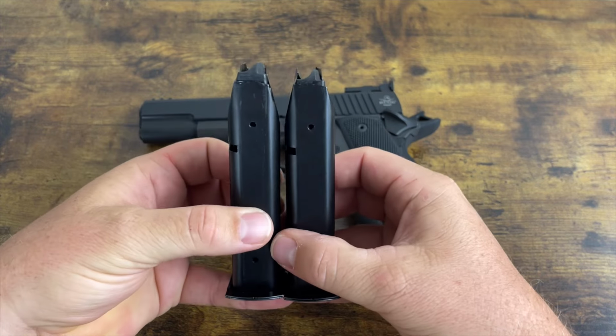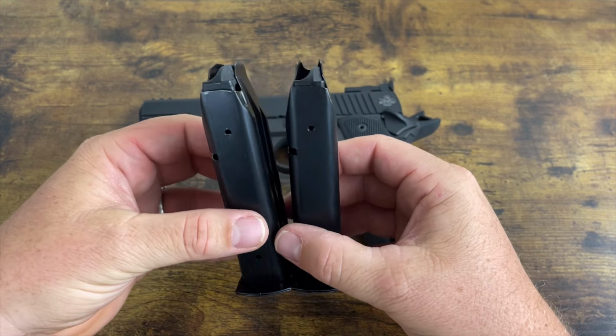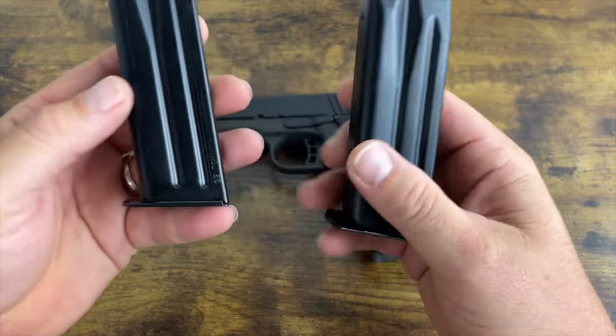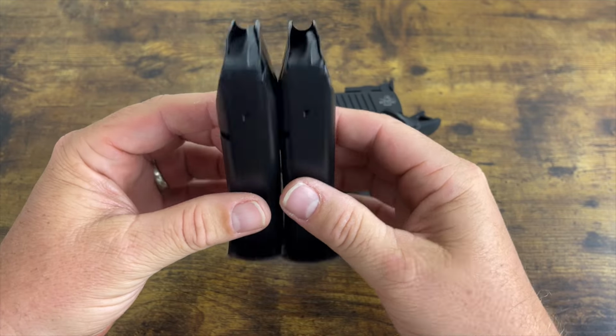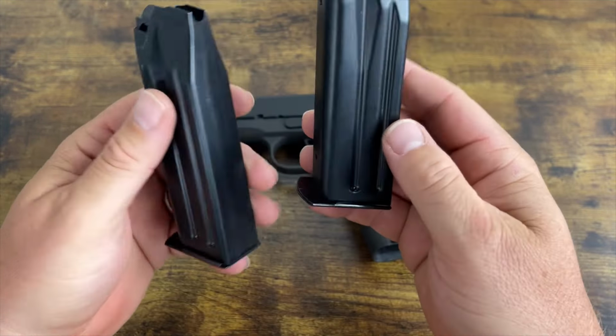Look at the followers on these two magazines. Now, I'm speculating, but what I believe is that these are pretty much 9mm followers. If you look at the body, it does say 22 TCM on there. I'm not sure if these are the exact same mag bodies as, let's say, 9mm, and they just stamp them 22 TCM.